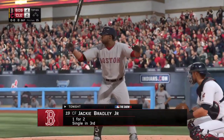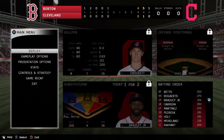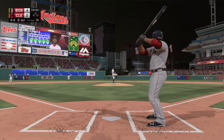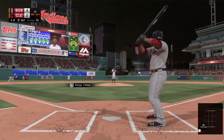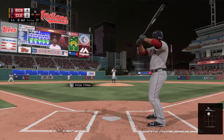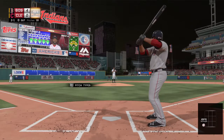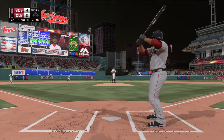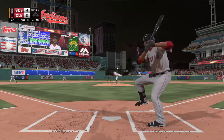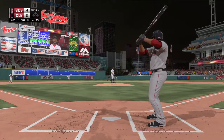Jackie Bradley Jr. makes his way to the box to lead us off in the 6th inning. First pitch of the inning is taken low and away for a ball. It's 1-0. And a strike to even the count. 1-1. A little bit outside. 2-1. To 2-2 now. It doesn't look like the nerves are getting to him so far. He looks pretty good out there.